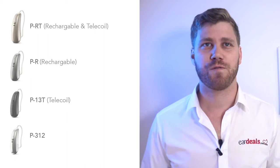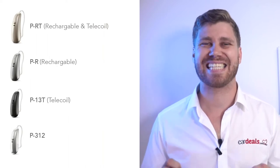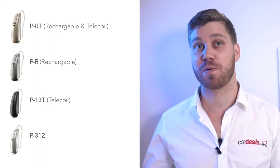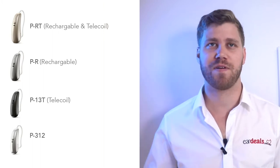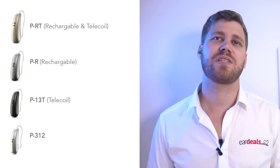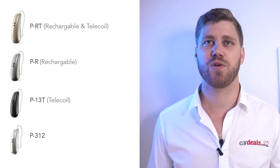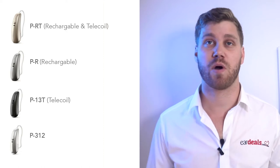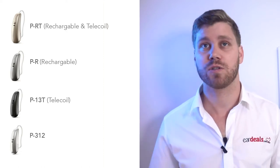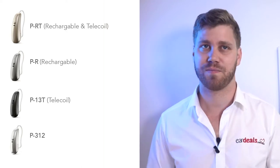Phonak has released the full range of Paradise at exactly the same time, and this is different to what they did with the previous model, Marvel, where they drip fed the devices out across the year. What we like about this is the user experience. For you, you get to choose the right device at the right time, rather than feeling like you might have missed out if a telecoil device, for example, came out later.